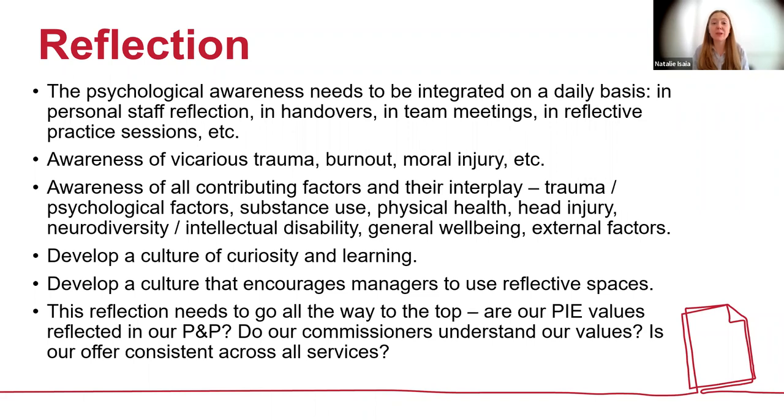staff wellbeing. Then when it comes to the people that we're supporting in our services, it's not just about psychological awareness, it's actually looking even more holistically and looking at all the contributing factors. So yes, trauma and psychology, but the physiological impacts of substance use, other physical health conditions, head injuries, neurodiversity, intellectual disabilities. So much of this is undiagnosed as well. Their general well-being. Have they not eaten all week? If I miss one meal, I'm irritable and not functioning very well. And working with people who are not eating, who are not sleeping.